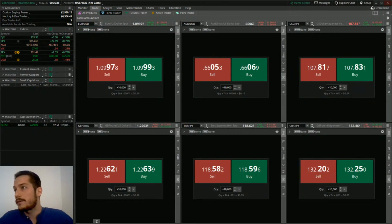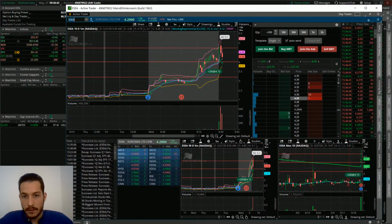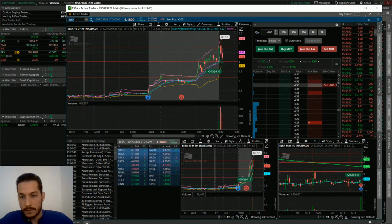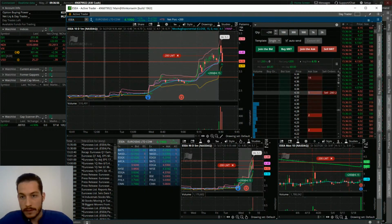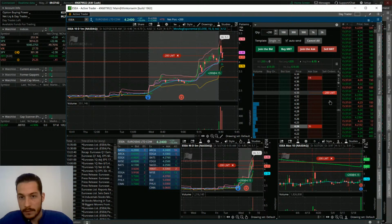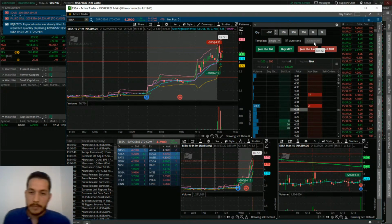Just entered ESEA on my other screen. Bought the dip right here. Looking for a little bit of a continuation. Not getting it. Close this trade. Got a quick bounce on this one.